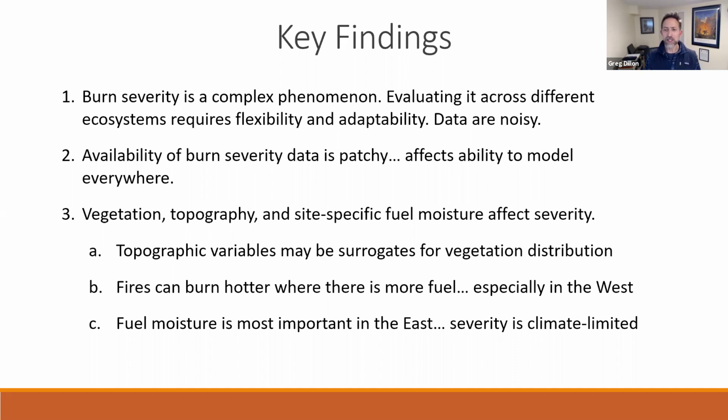And then looking at the East, fuel moisture was the most important variable, which you could interpret to sort of support the concept that severity in the Eastern US is climate limited. So there, fuel may be available in most places, whereas in the West, it can be a lot patchier, but only under the right conditions, when it's hot enough and dry enough, do you get fires that produce high severity results. So those definitely have implications, all of those, for how we might consider burn severity in terms of management options and in the context of climate change.